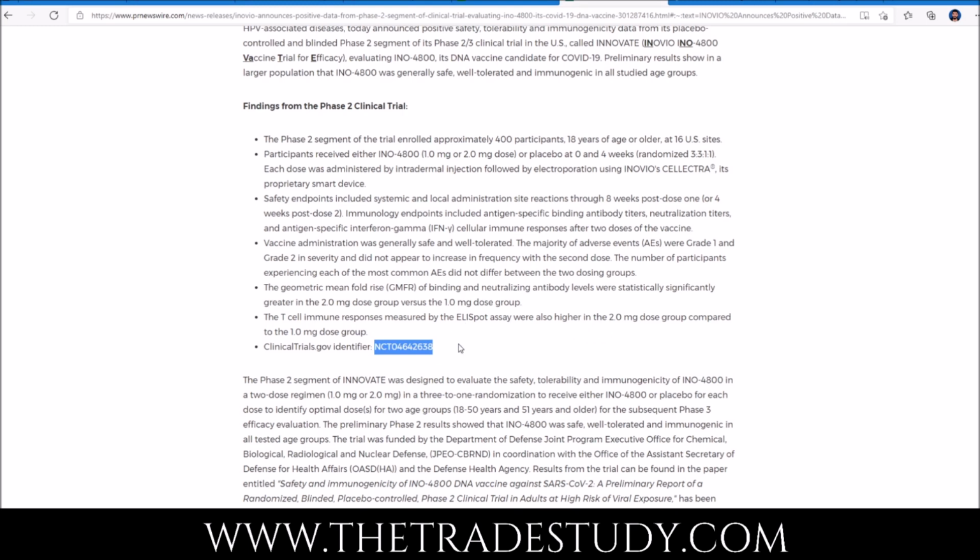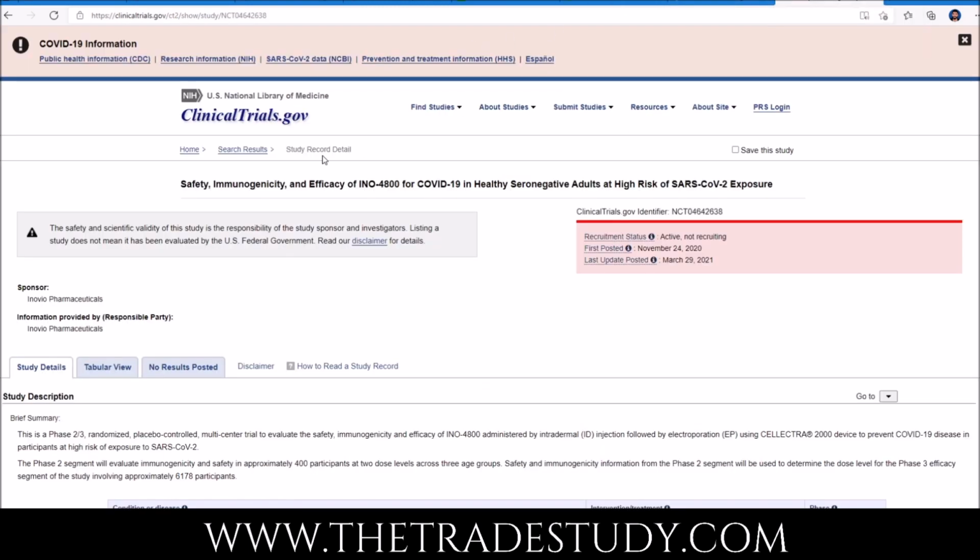They looked at that. But let me show you a cool trick for those of you who really want to look into the study, get an idea. They have a clinicaltrials.gov identifier. Clinicaltrials.gov is where you can find any clinical trial in the database that they have uploaded there. You copy this number, you go to clinicaltrials.gov, you put the number in, and look at what you have here.